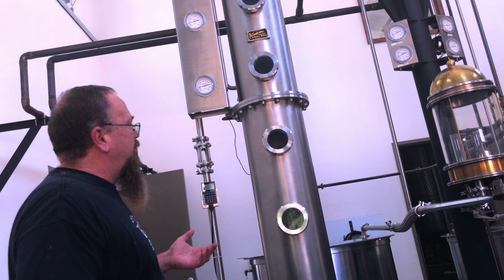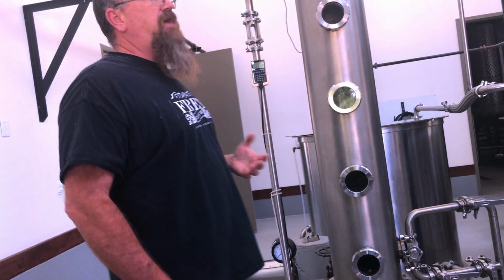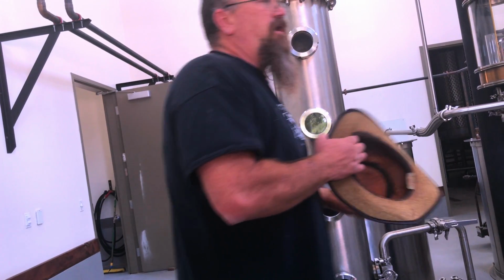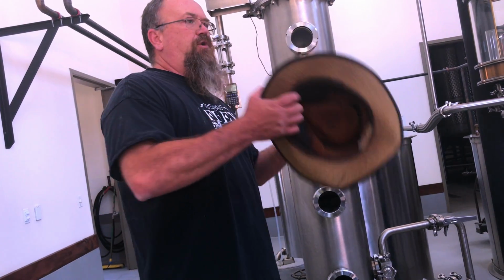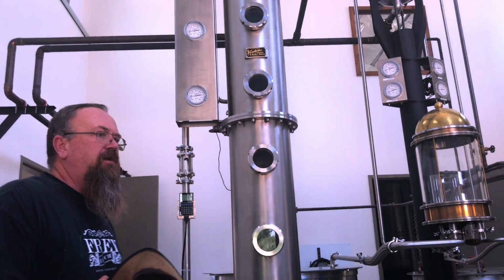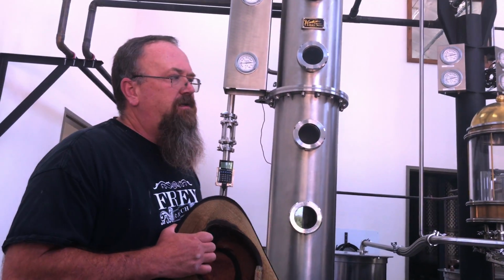The other thing we did is, when I'm distilling on this and we're stripping everything out, we're going through thousands and thousands of pounds of grain. I can't use that grain again. I can't distill it. I can't re-ferment it anymore. I can put it out in the field to collect bugs. We're a farm, I got plenty of bugs. We can spread it out, collect mice. Again, I got plenty of mice.